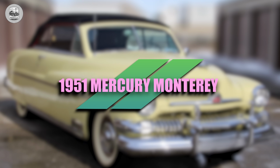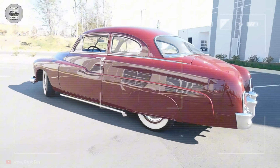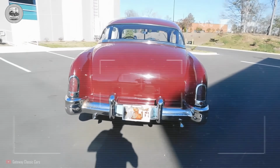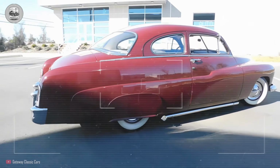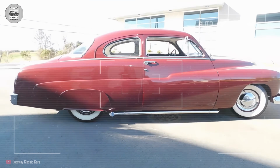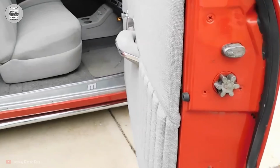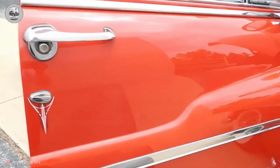(1951) Mercury Monterey. The 1951 Mercury Monterey had movie star looks: sleek lines, a wide chrome grille, and a formal roofline that screamed style. Ford positioned it as a step up from their base sedans, but just shy of a Lincoln, targeting middle-class buyers seeking a hint of luxury.